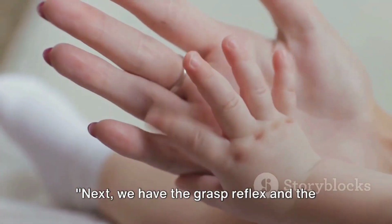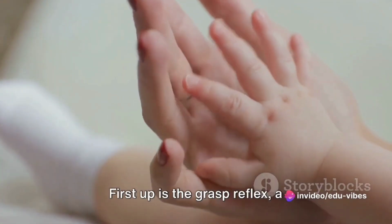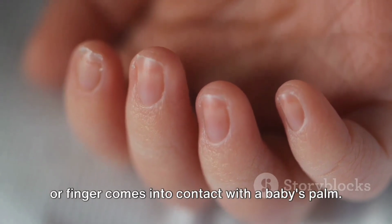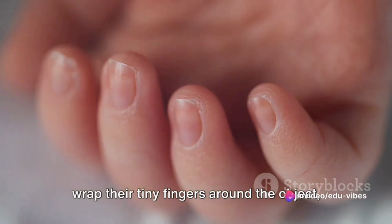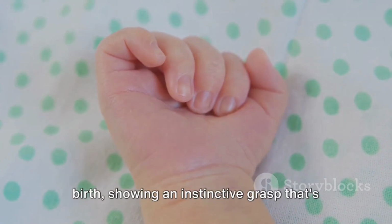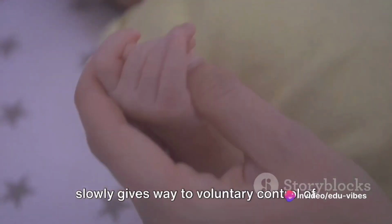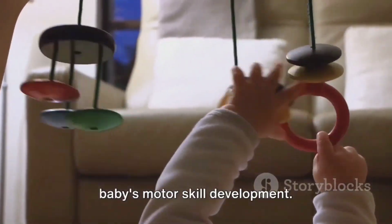Next, we have the grasp reflex and the stepping reflex, two fascinating reflexes that demonstrate a baby's innate abilities. First up is the grasp reflex, a compelling display of a baby's natural instinct. This reflex is triggered when an object or finger comes into contact with a baby's palm. The baby's response? They automatically wrap their tiny fingers around the object, holding on with surprising strength. This reflex is present from the moment of birth, showing an instinctive grasp that's believed to be a primitive survival instinct. As the weeks and months pass, this reflex slowly gives way to voluntary control of the hand, an important milestone in a baby's motor skill development.